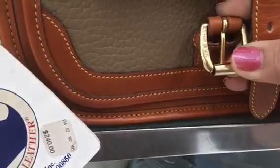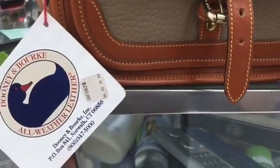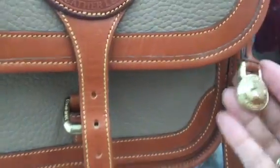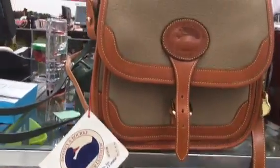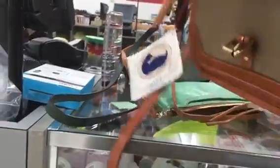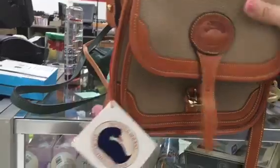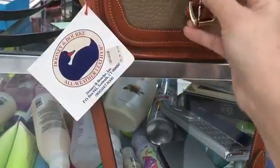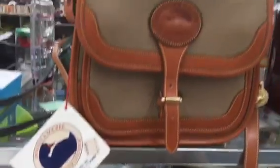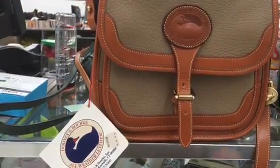Hallmarked. It says solid brass on it. How shiny that is. Oh my gosh, this was the heyday of Dooney & Bourke. I love this bag. I'm just in love with it. It's just so beautiful. This is when I fell in love with Dooney. And I could probably sell this for $400 on eBay since it's dead stock. But, oh my gosh, I'm just breathless.